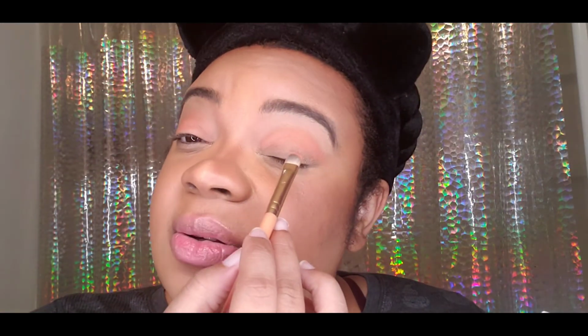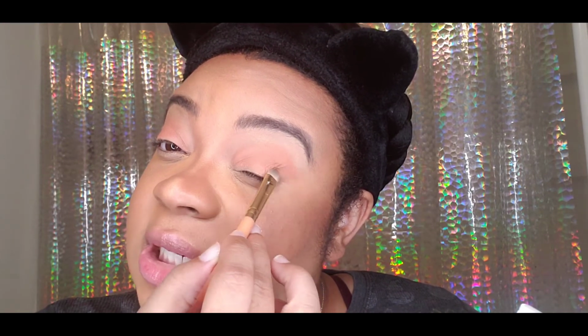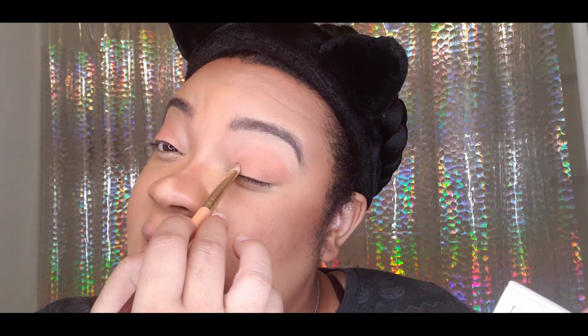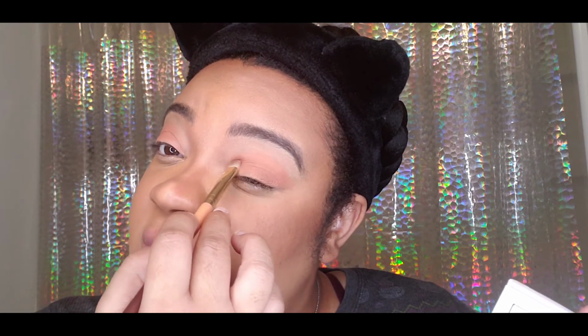And this is the difference between your brushes, you guys. So the round shader brush definitely picked up more product than the mini blending brush. And rightly so, it's a blending brush. So it's not meant to pick up color to be able to pack it on the eyelid like a shader brush is. Shader brushes are meant to pick up the color and distribute it.